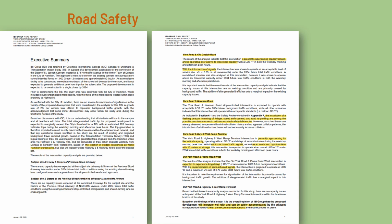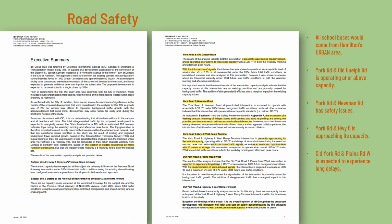Now let's take a brief look at road safety. Here's what we know from the Transportation Impact Study. All school buses would come from Hamilton's urban area. York Road and Old Guelph Road is operating at or above capacity. York Road and Newman Road has safety issues. York Road and Highway 6 is approaching its capacity. Old York Road and Plains Road West is expected to experience long delays.